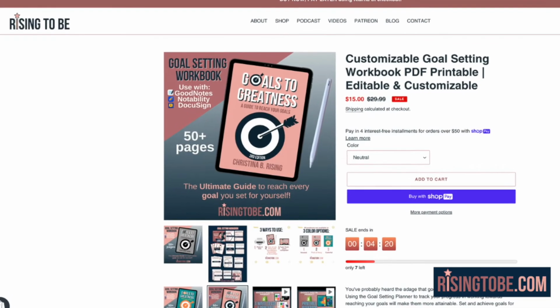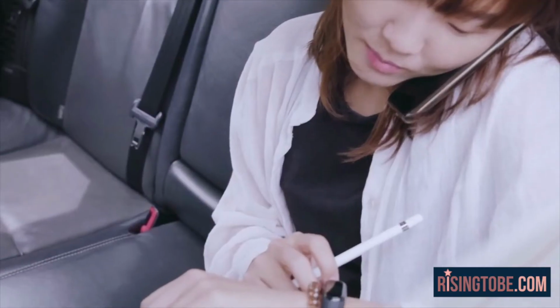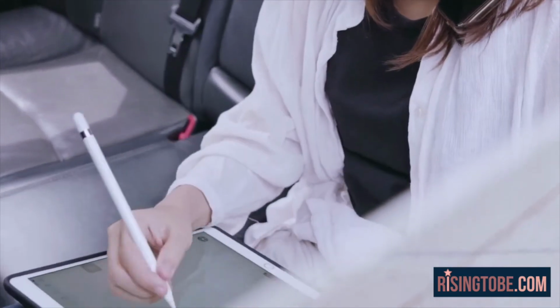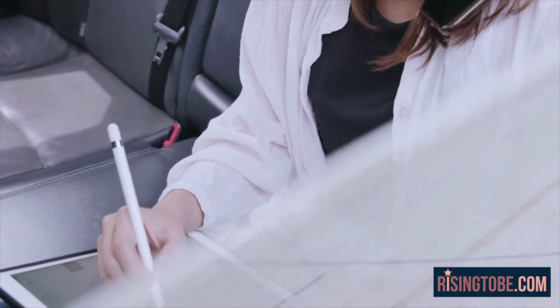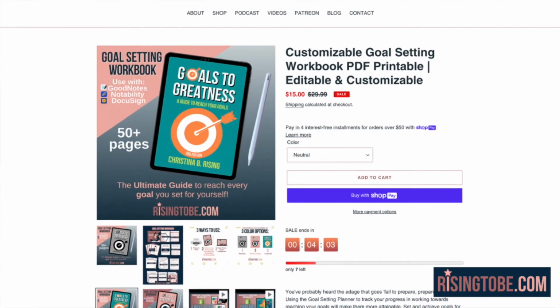Set and achieve goals for self-growth, financial independence, physical health, and mental wellness. Included with goal purpose writing prompts, possible obstacle brainstorming pages, goal breakdowns, motivational quote pages, goal progress reports, and so much more. The goal setting workbook helps you plan your goals and put them into action. It's filled with different sheets to break down your goal or multiple goals into bite-sized action steps, so that there isn't any way you can fail.